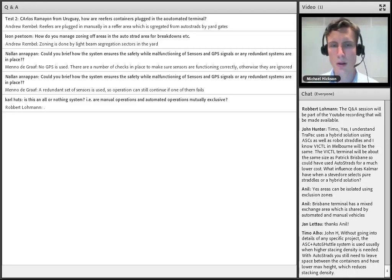So, the question coming in from Mark Smallridge about the serviceability and the grading requirements of the pavements for the AutoStrad operation. Brisbane has a subtropical climate, so there is a lot of rainfall, massive thunderstorms, and as a result, the terminal has rather steep pavements. In Brisbane, we have up to a 2% gradient of the pavements. And the AutoStrads handled this without any problem.